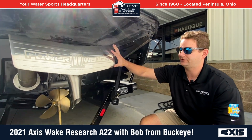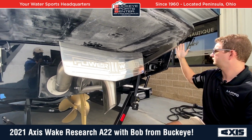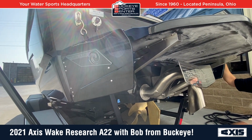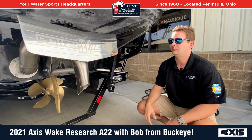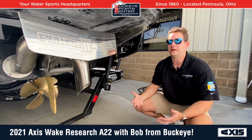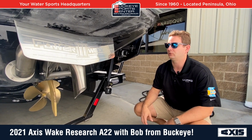So this system with the surf gate, these surf plates will engage outward and inward, and with the Power Wedge, you actually have the exact same wake shaping characteristics as what a Malibu has. So that's pretty cool, even on an Axis. You're not really missing out on a wake shaping feature. You can still get that on Axis at this lower price point.